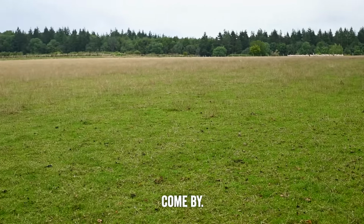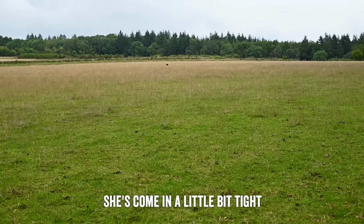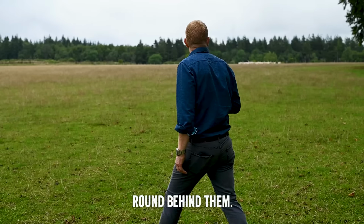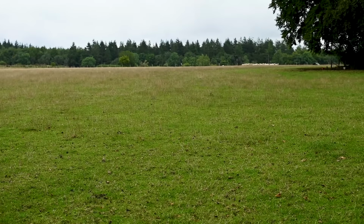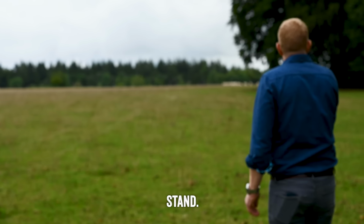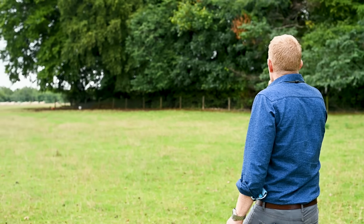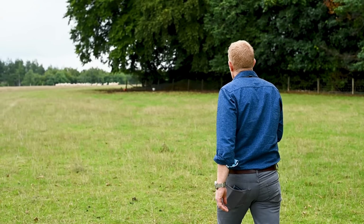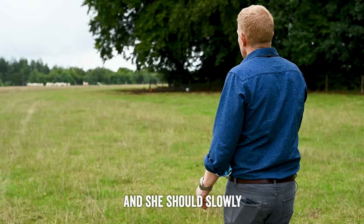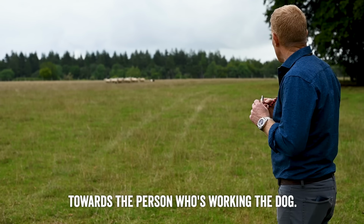Come by. So she's got a lovely wide out run. Going right out round those sheep. She's coming a little bit tight. Then she should go right out round behind them. That's her stop whistle. Stand. And then I'll walk over there and get a little bit closer. Steady. So steady is the walk on command. And she should slowly bring them towards me. That natural instinct to bring the sheep towards the person who's working the dog.